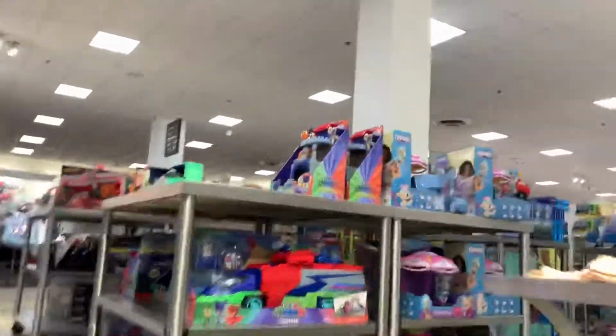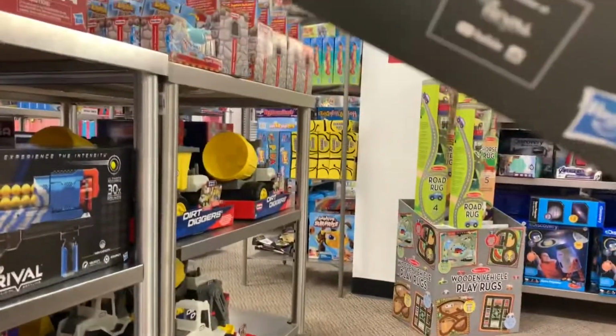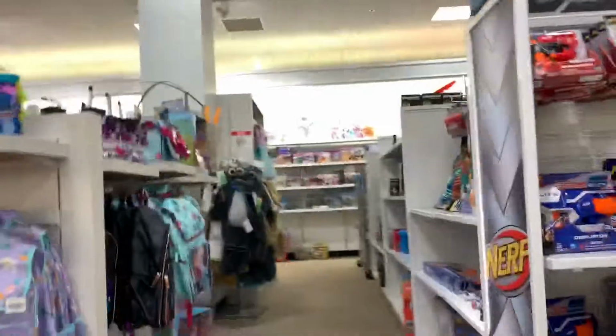Hey guys, we're looking around. Oh, dude, they have PG masks. Oh my god. Oh, they got Nerf guns here. Got sidetracked by the Nerf guns. Okay, guys. There's so many. There's no Fortnite, bro. JCPenney's so cool. Okay. Still looking for him.